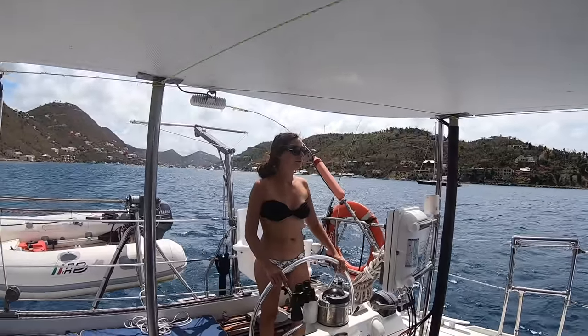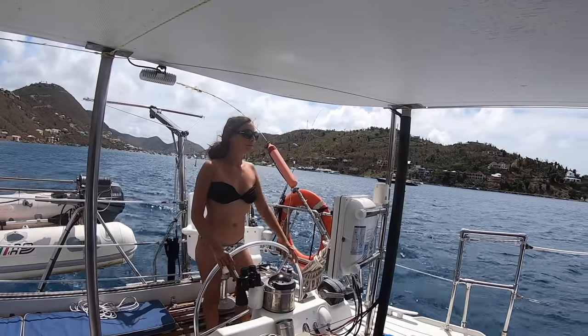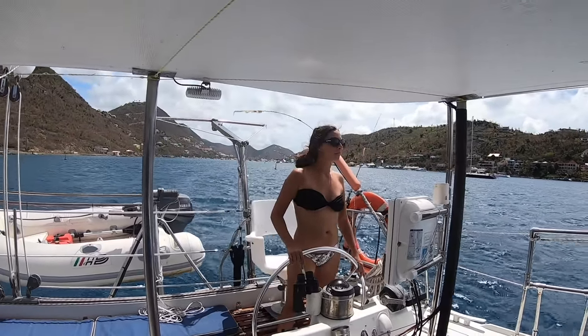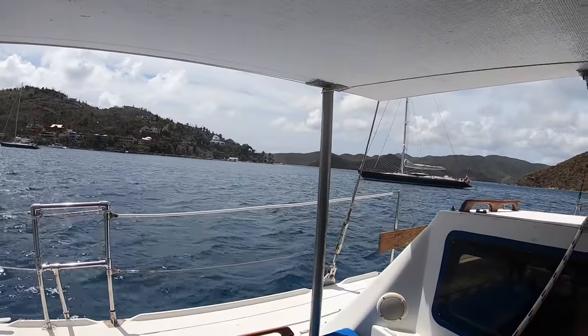Righto, well, given the devastation there in the last hurricane here in Tortola West End, we didn't stay long. We just had a quick walk around. Most things are destroyed, maybe one coffee shop, one bar, that's it. Just gonna pull around the corner now and head to Great Harbour.